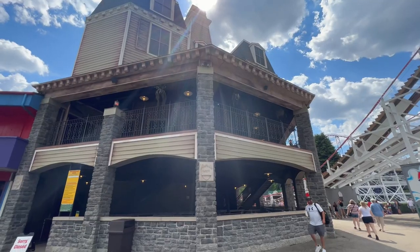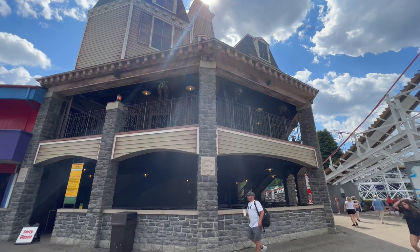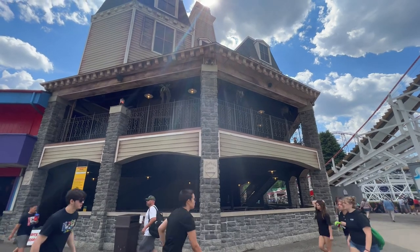Also, I've taken my food to a completely different section of the park because it was just so chaotic over there. I mean, there were some tables, the kind of tables where you can place your food and stand and eat. But yeah, it was just way too crowded for my taste. That's some good kielbasa.